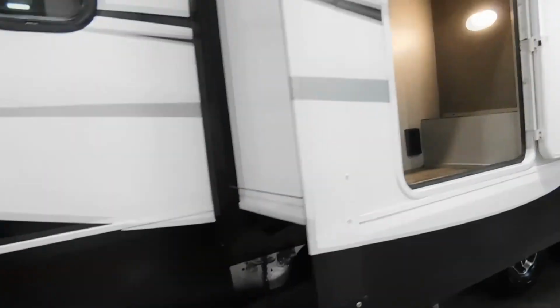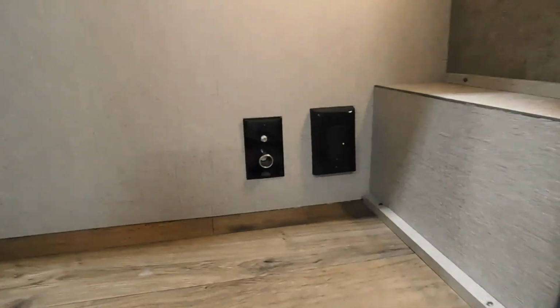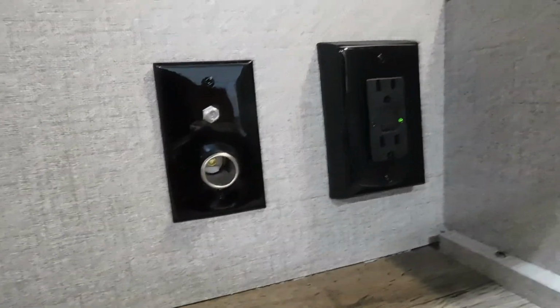Coming around here, you have your big outdoor storage area, which is all prepped for a TV if you want to set a TV up in here. Actually set up for a 12-volt TV you can hook up as well. GFI protected 110. This is a motion sensor light. You can set it to one side to be a regular light, and the other side to be a motion sensor, so when you open this door it lights up. All held back by a magnet, no clips to have to hold anything.